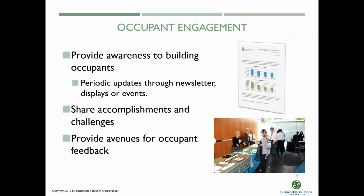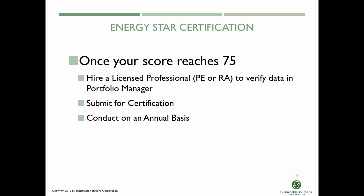Another thing I'd be looking at is trying to really get to the point where you get that Energy Star certification. We have many buildings that we do Energy Star certification on, and you do need to have a licensed professional engineer that applies their stamp. I'm a PE, so I probably seal at least 30 SEPs every year, just demonstrating that the building is Energy Star.